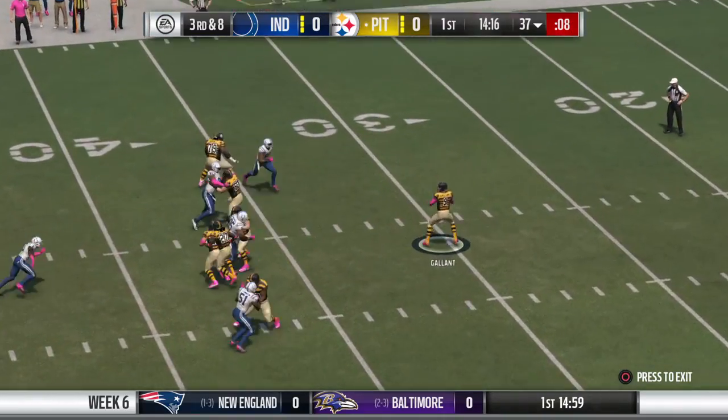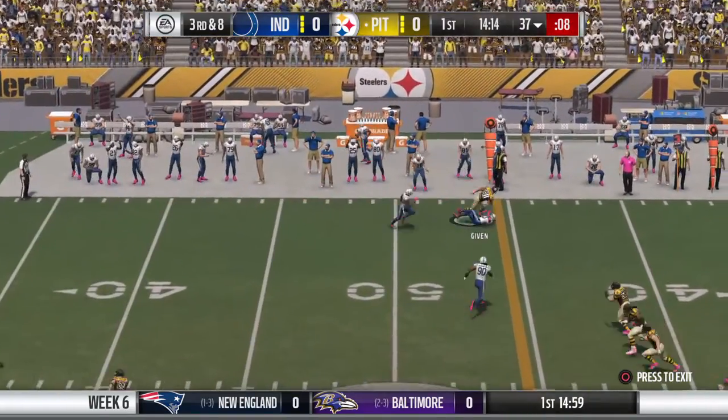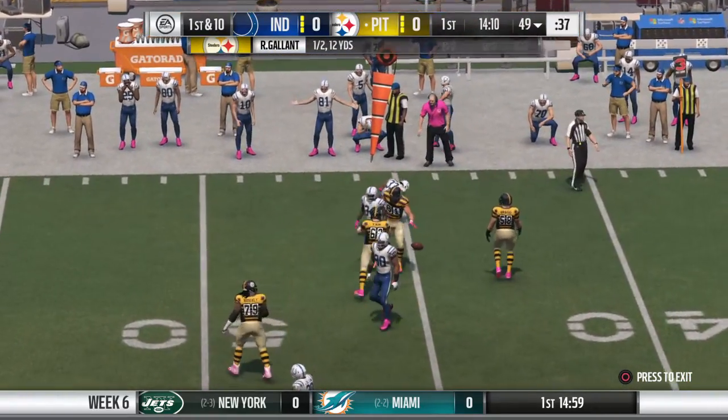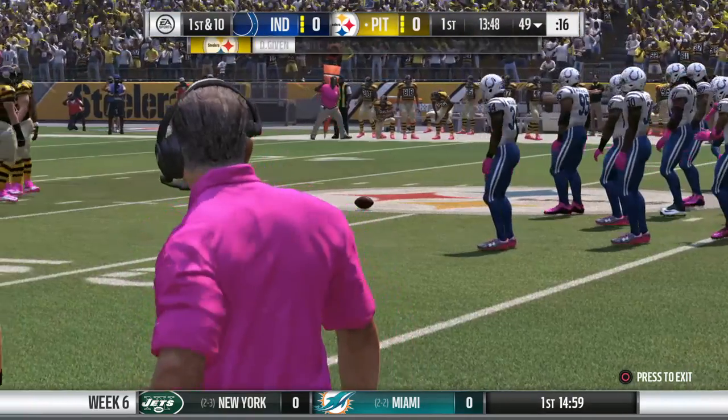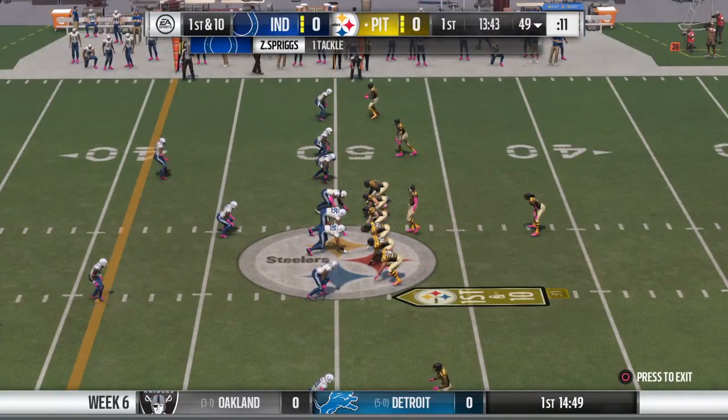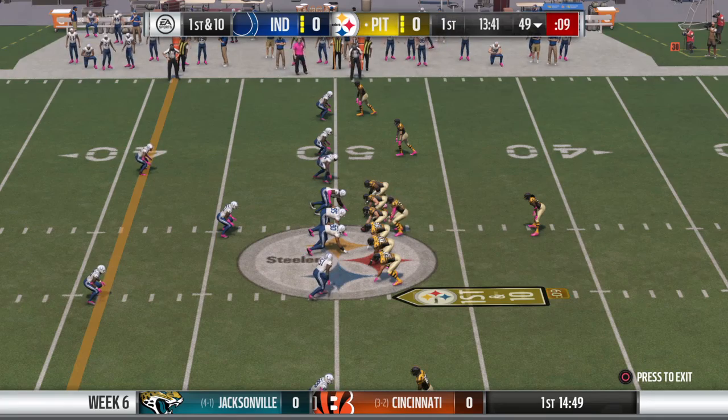Off the play fake, he'll look to throw. And he's got his man on the out route. The 12 yards that time and picking up the first. And they talked about how important the passing game was going to be against that defensive look. Good job there going to the air for the first down.